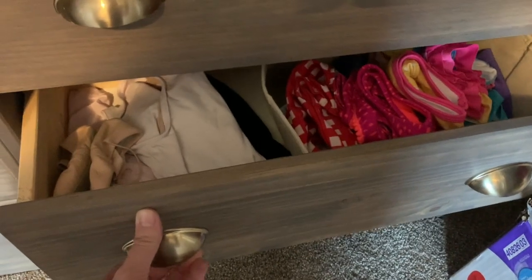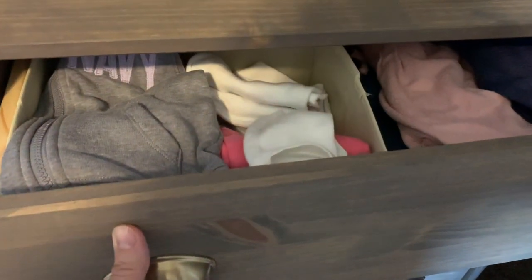Now that they're in her closet, she can't spend her free time pulling out all her clothes and throwing them all over the floor. The price was right on these babies, and we can always use them as nightstands later on when she transitions into more of like a childhood or teen size room. If you want more info on how I organized or made over these nightstands, leave me a comment down below and I'll be happy to get into that in another video.